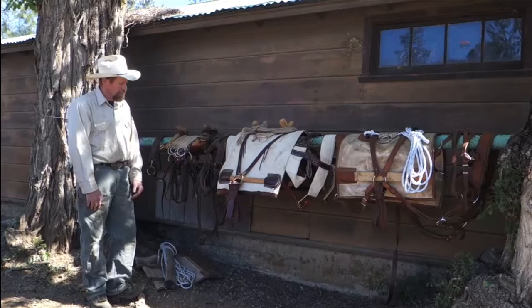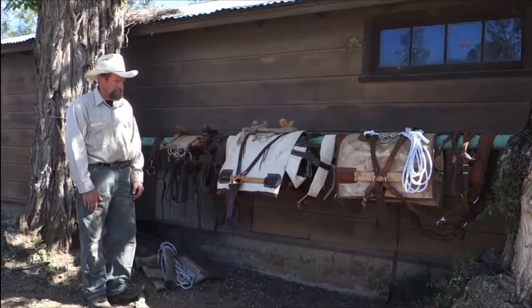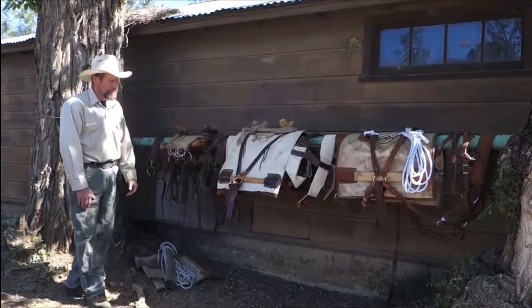Whatever preferences are regional probably has a lot to do with what worked better at some point in time in that region. So if one of these is popular in your area, you might look into why and may find that there are some advantages there. But that's a basic overview of the saddles.